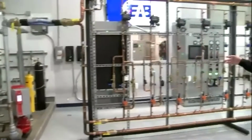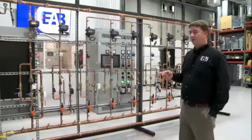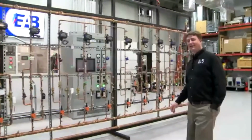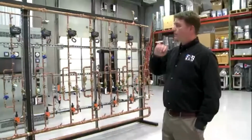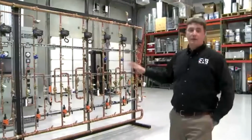Next, we have our hydronic stand. It's 11 stations. We have manual valves, auto flow valves, and PIC valves. As you see, it's pretty big. So what they experience is just the drop in, they're able to take the differential pressure and see what it's like and balance the system out.